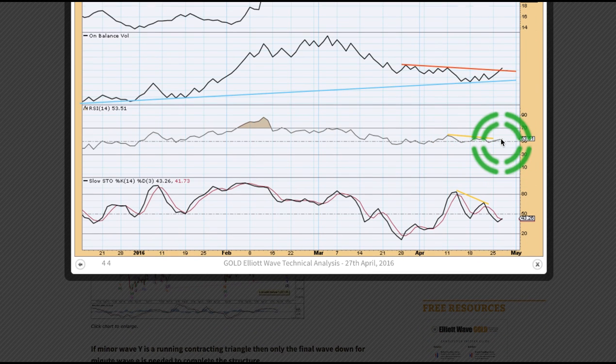RSI is still pretty close to neutral, so there's still plenty of room for price to rise or fall, and stochastics is pretty much neutral, still room for price to rise or fall.